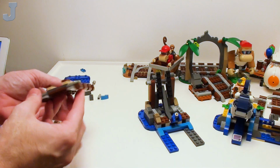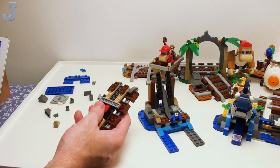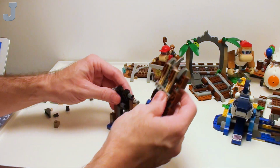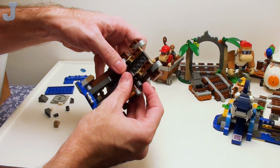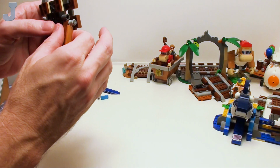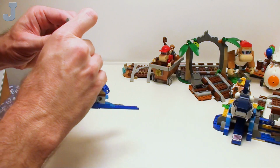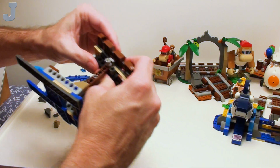Okay, so this part here goes at the top. And okay, so these go right underneath the 1x2 plates. Boy, this is kind of piss poor. I can't even get it together. Let's just do it like that.